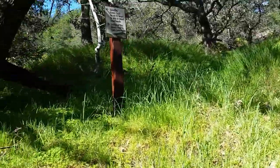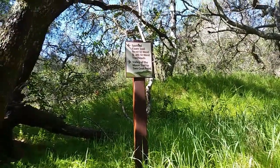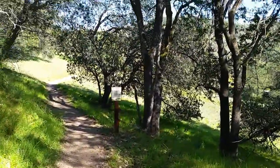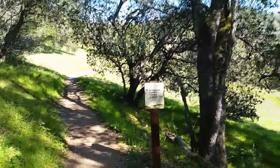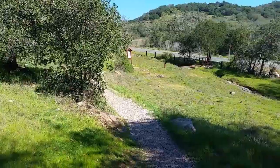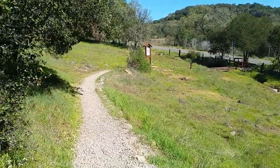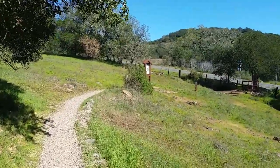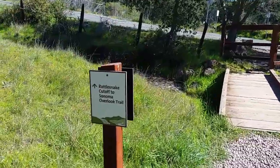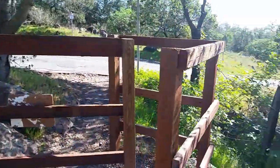And we come to another sign. This one says Valley of the Moon Trail to Two Goat Point. I'm not taking that one today. This one is the Rattlesnake Cutoff Trail to the Sonoma Overlook, which is a spot that I am already familiar with. So I'm going to head down and see how this connects. And I can see in the distance the start of this Montini Preserve trail through that little gate, but I'll get all the way up to it. And right before this bridge, it says the Rattlesnake Cutoff to the Sonoma Overlook Trail. Go through this little gate. This is like a cattle guard.